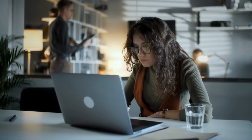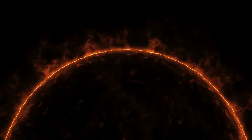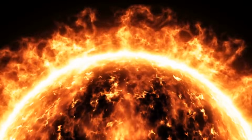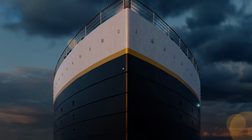Zinkova explains that at that time, they didn't know exactly how and to what extent the sun influences the Earth. No one could have guessed that the sun could tamper with these massive ships' navigational equipment, especially one that had the best of the best at the time.